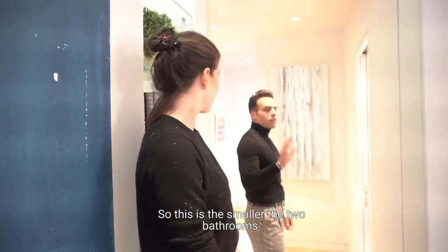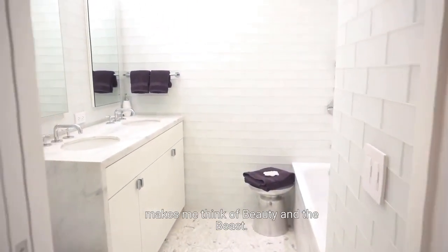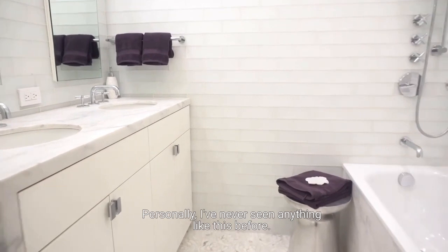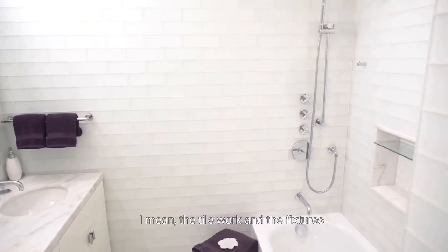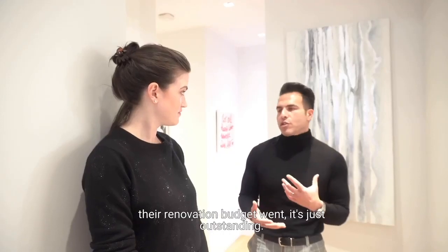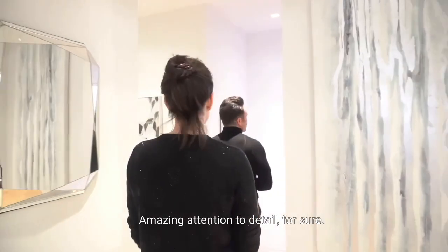Absolutely. So this is the smaller of the two bathrooms. This is the larger of the two with a deep soaking tub and double sinks. Pedal floor makes me think of Beauty and the Beast. Personally, I've never seen anything like this before. I mean, the tile work and the fixtures and the finishes are where the bulk of their renovation budget went. It's just outstanding. Amazing attention to detail for sure.